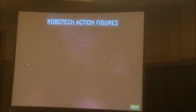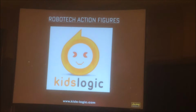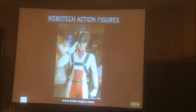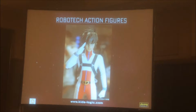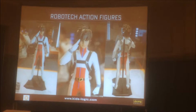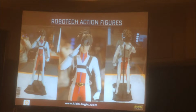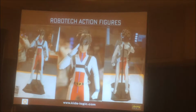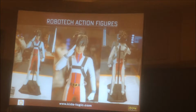Robotech action figures. We know you want Robotech action figures, and we have a great new license called Kids Logic. They're making a new line of 6-inch tall Robotech action figures. Here's the first prototype. Now folks, it's a little tough to see here on the screen, but this is actual cloth the Rick Hunter figure is wearing. These have a high level of articulation, and the sculpt is outstanding. Expect to see more photos very soon online, and they'll be available for pre-order very soon as well.